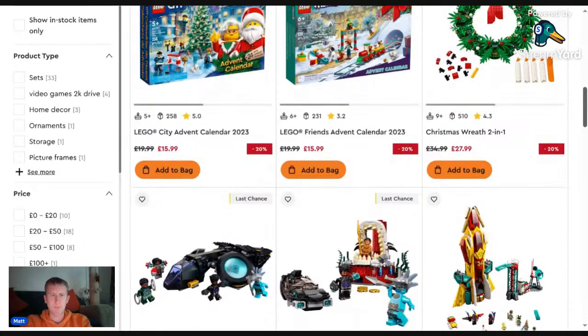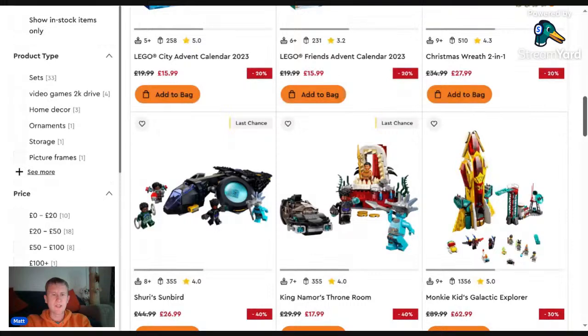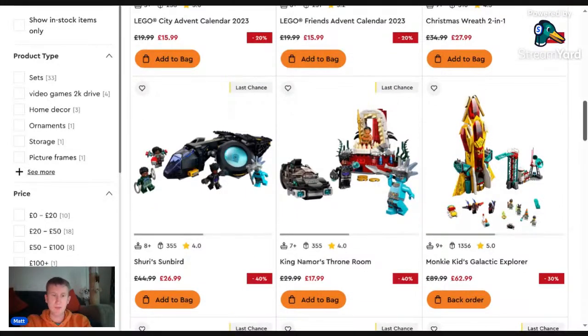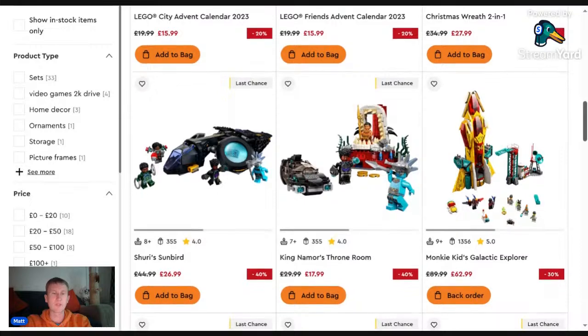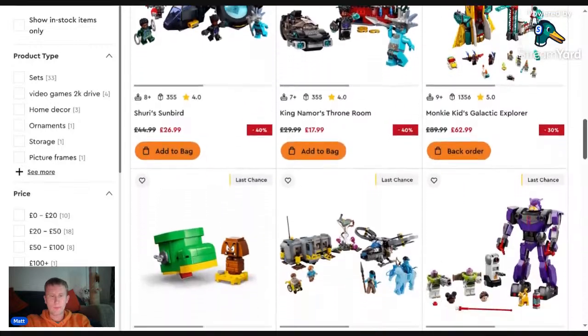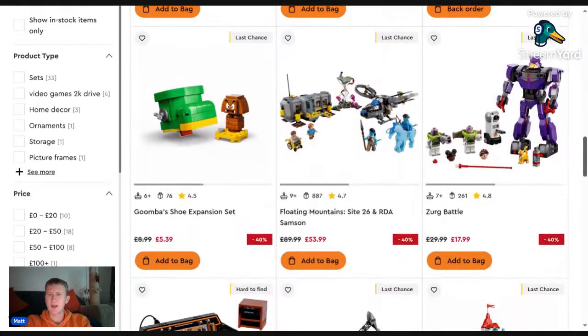So I think these are basically the stuff that was in sale for the Black Friday. I'm pretty sure. So you've got the throne room is still $17.99. The Sunbird's still 26. Good saving though, 40% off from 44 to 26. The Monkey Kids set 30% off at 62. And then we have got the expansion set. And then again, you've got some of the IPs.